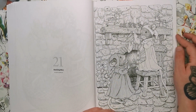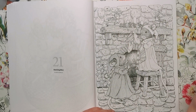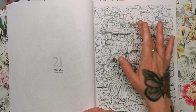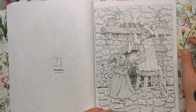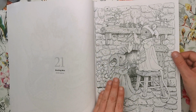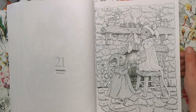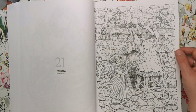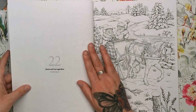This is stocking mice. So it's Christmas Eve, they're putting their stockings up ready for Santa to fill. You can see they're doing it by candlelight. We've got some poinsettia in the background, candles and reindeers there on the fireplace as well. The background of this is like a stone fireplace, so again another texture you can have a crack at. It does have some light shading on it, so it wouldn't need a lot of figuring out how to shade it. It's already there for you.